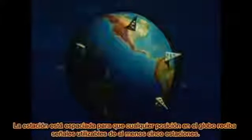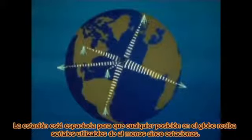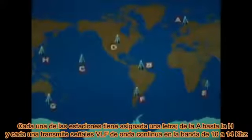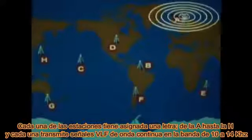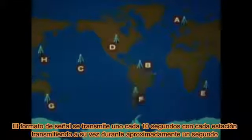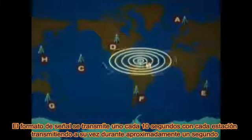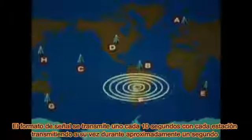The stations are spaced so that any position on the globe will receive usable signals from at least 5 stations. Each of the stations is assigned a letter designation, A through H, and each transmits continuous wave VLF signals in the 10 to 14 kilohertz band. The signal format is transmitted once every 10 seconds, with each station transmitting in turn for approximately 1 second, and with all transmissions synchronized to a common standard time.